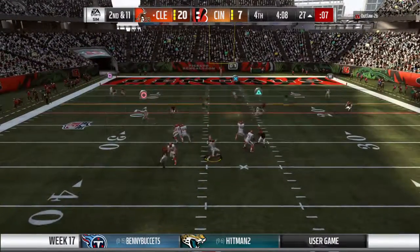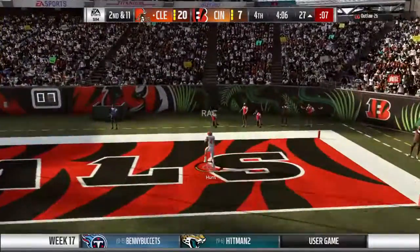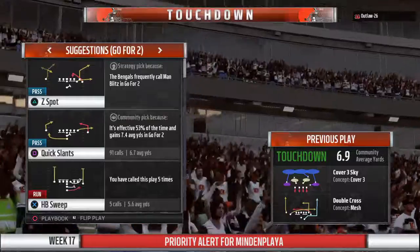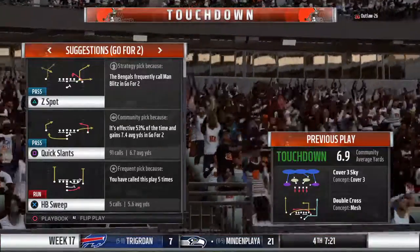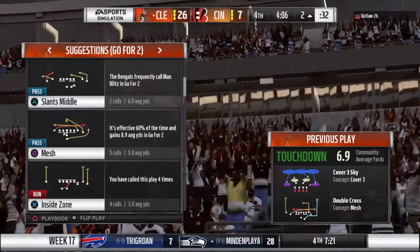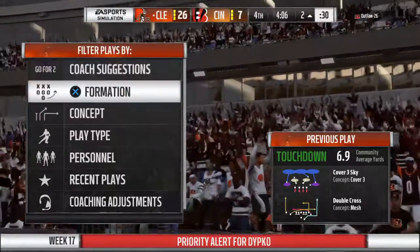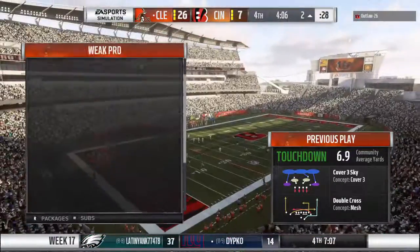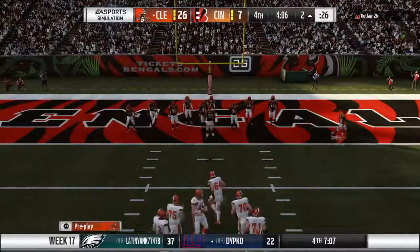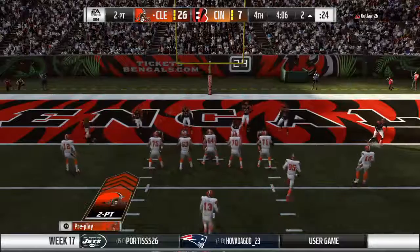Shimonek. Letting one go deep for the end. And that's going to be caught for a Browns touchdown. A great play there. He scored on the ground and through the air. And the Browns take advantage of field position on the turnover to cash this one in. Now the Browns offense will stay on the field as they'll go for two here.